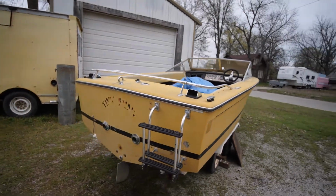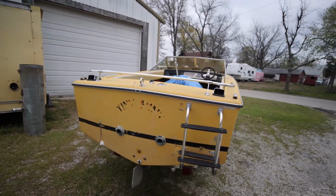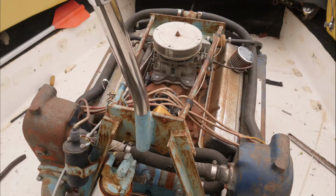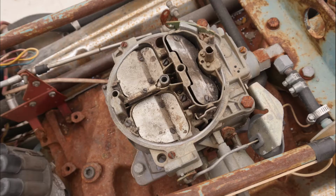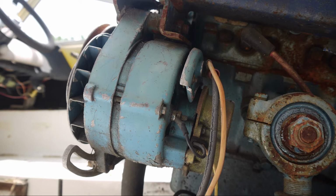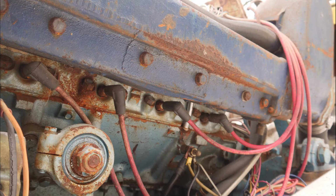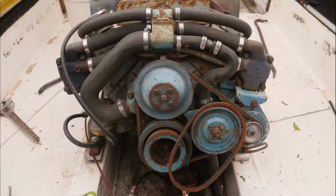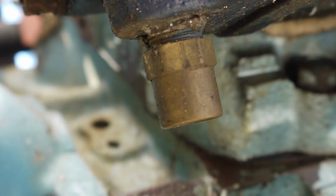So this is it. A yellow 1977 Chris Craft Super Sport 17 ski boat. It's powered by a GM 305K reverse rotation marine engine with a Rochester 4-barrel Quadrajet, the Prestolite marine distributor, and marine alternator. The exhaust manifolds had some surface rust but no visible cracks from freezing. The various hoses and plumbing looked undisturbed. The block and manifold drains were open, and the boat came with a bag of plugs.